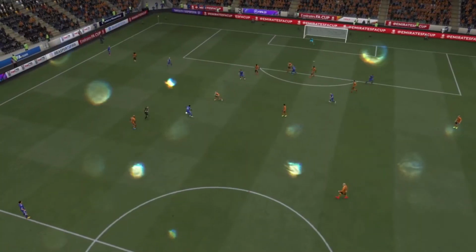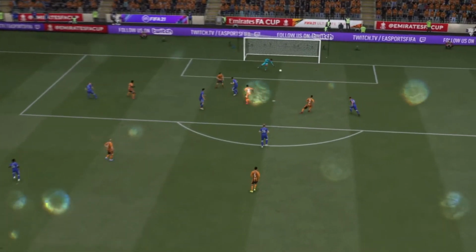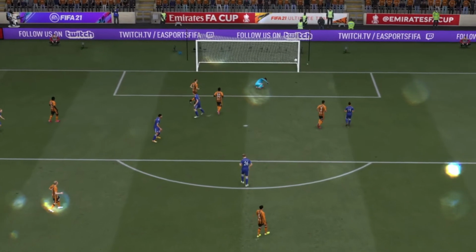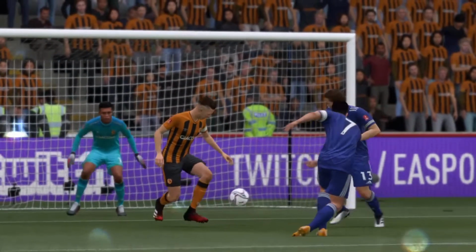Well, here's the replay, and in many ways, it doesn't do justice to how patient they were in the build-up. Just so composed, waiting for the right moment, and the finish is superb. Sharp, clinical, it's a lovely goal.